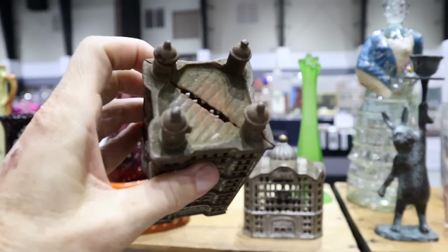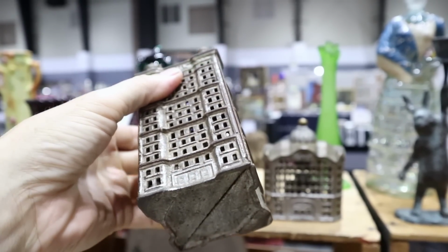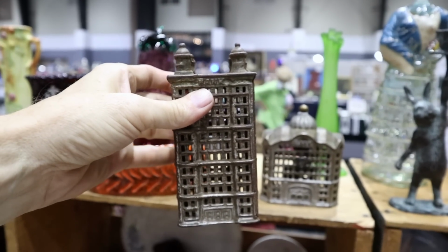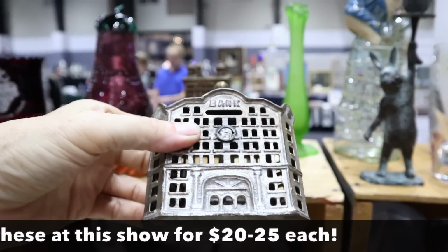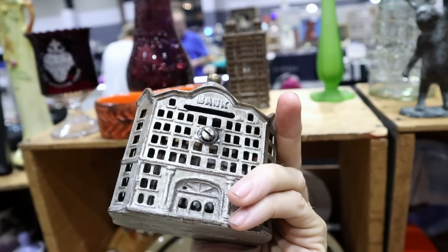The bank building banks are from about 1900. This is very similar to the Empire building in Vancouver, Canada, which briefly was the tallest building in the English Empire at 11 stories. This one we see fairly often. You can see the screw there, but these are original, and people like the building banks.